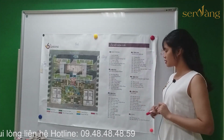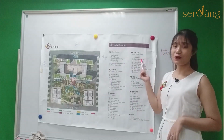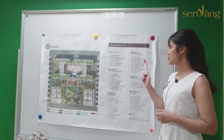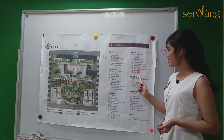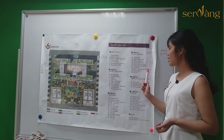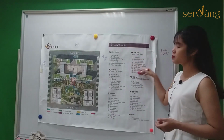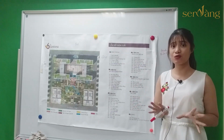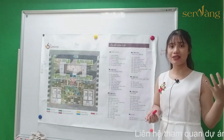Okay, keep going about the activities for children. There is a school, the playground for children, continuous slide, trampoline, creative art, and the area for children under 5 years old. With all of these activities for children, it creates a safe playground and helps them develop both mind and body.